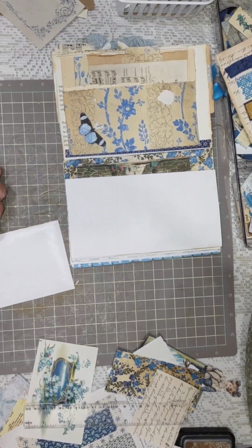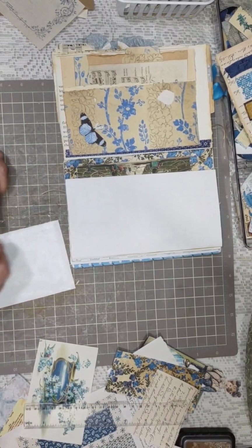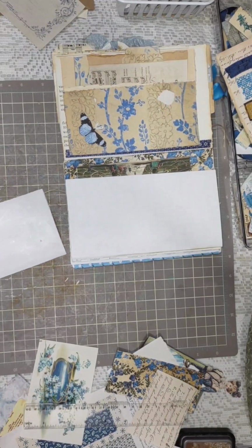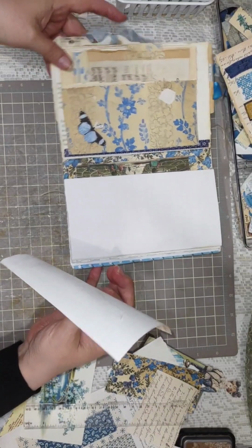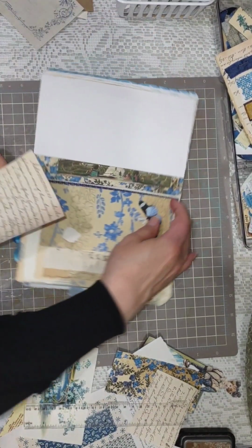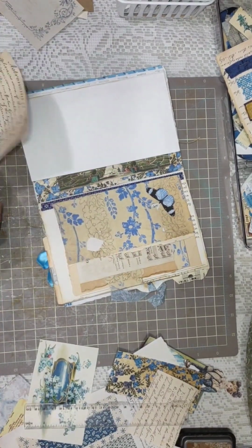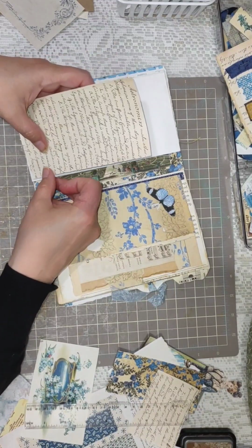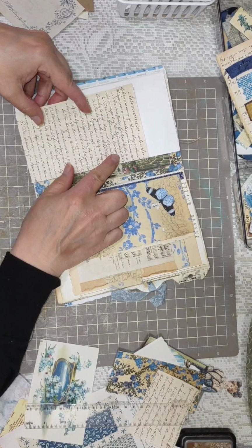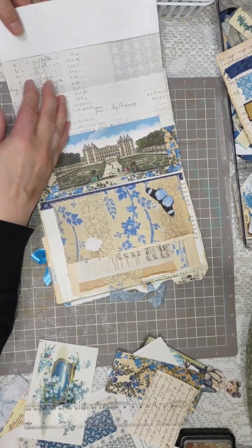Put glue on this. I really want a lot of flippies and flops in this, so that's why I'm doing this. Get my glasses on, because here comes the tricky part. I think if I start from the top, it will be the best for me. And line it up the best I can here.